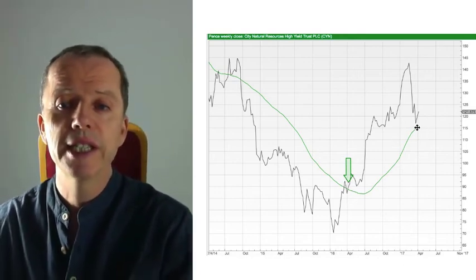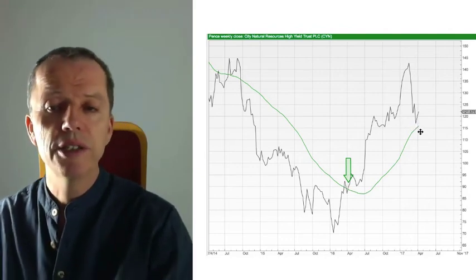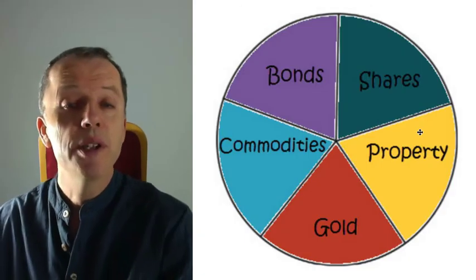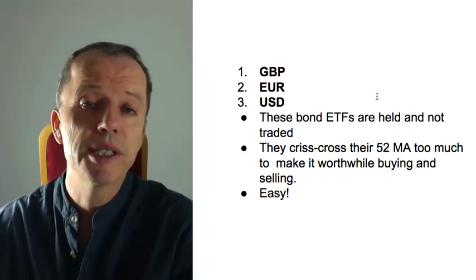You can see where I started. This is where I'm at now. I thought I was going to have to close this trade, but no signal to close it at this rate anyway, so that's good. Now bonds is the last slice of the pie, and I don't trade bonds because they crisscross their averages far too much to make it worth coming in and out of the market.